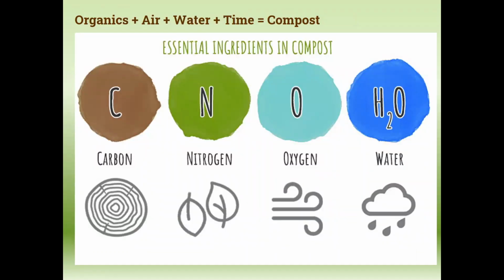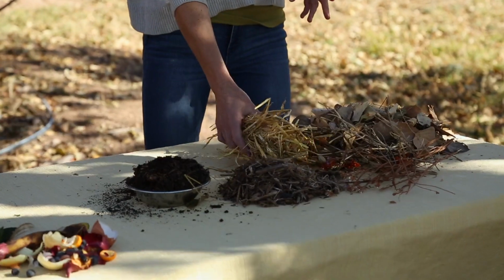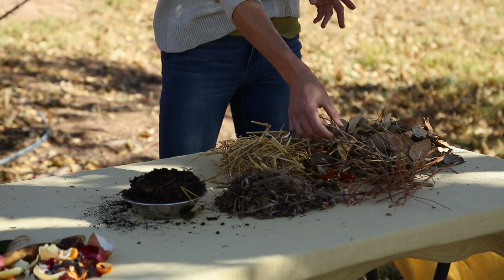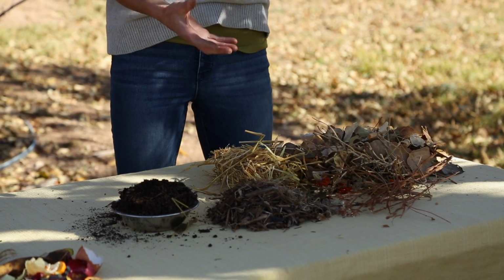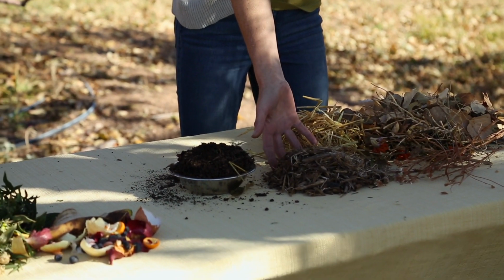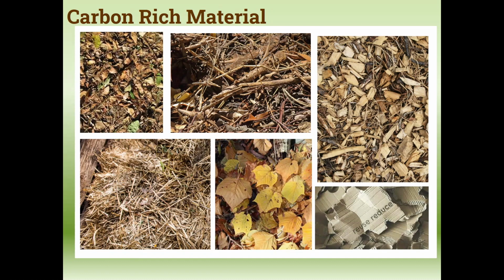The recipe for compost is carbon, also known as brown material, plus nitrogen, also known as green material, plus oxygen, plus water, and of course, plus time as well. Carbon or brown material tends to be dry, branchy, woody, slower to rot, high in carbon, and low in nitrogen. Examples include dry grass, leaves, wood chips, or cardboard pieces. The carbon provides microbial nutrition, and on its own, the carbon-rich material does not decompose very quickly.